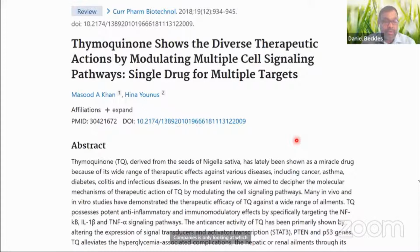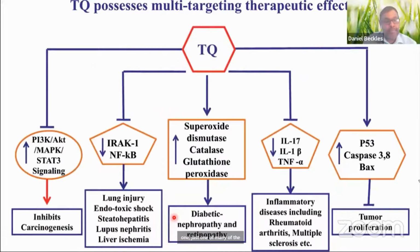companies are zoning in, looking at which compound contained in the black cumin seed is really accounting for most of these health benefits. If they had to break it down, Thymoquinone is just one of many of the ingredients inside of the seed. You can see here that thymoquinone, abbreviated TQ, acts on all the different pathways, and all of these pathways are in our human body, from our brain to every cell in the human body. And you can see here, for instance, it inhibits carcinogenesis, and that means cancer.